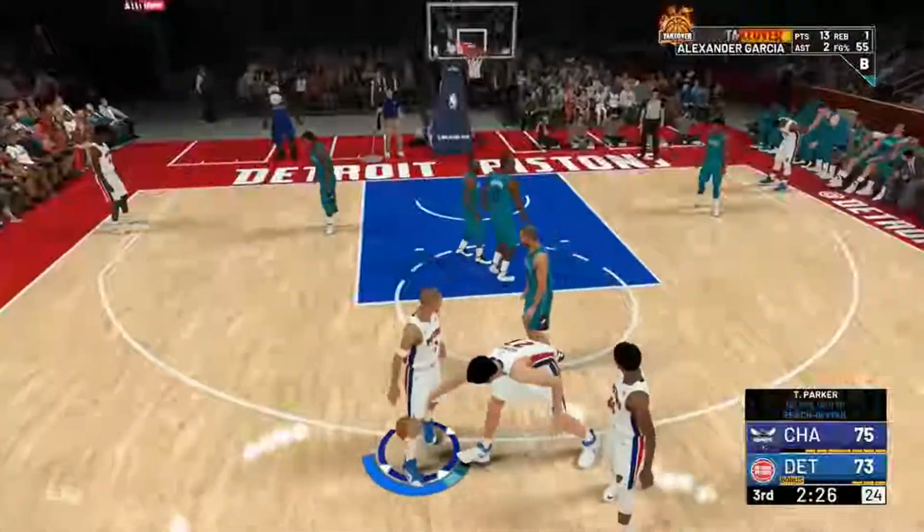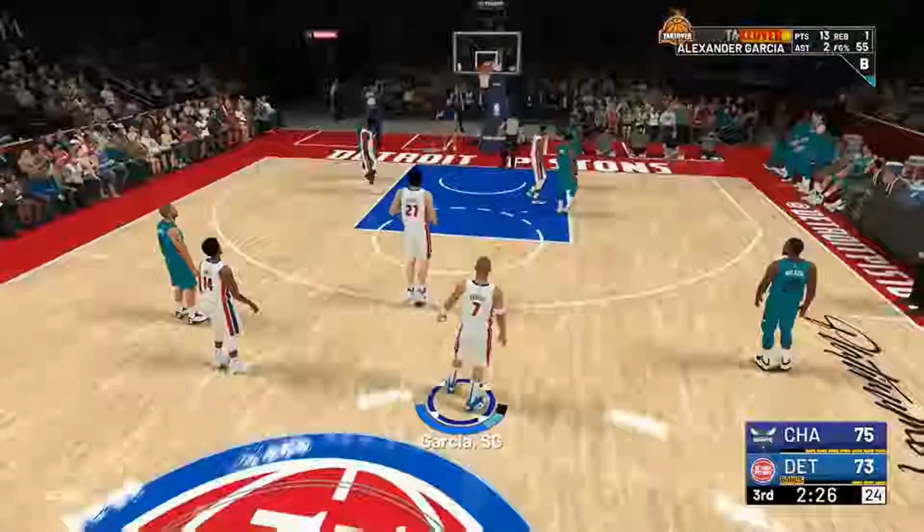And the call will be against Tony Parker. That's his first foul of the game, and the bonus will go to the free throw line. Shooting 2.